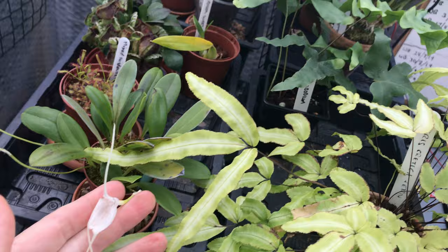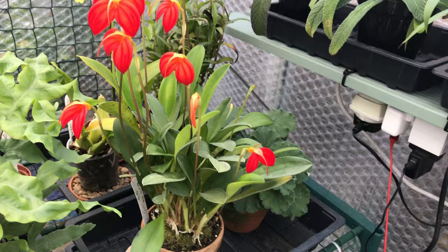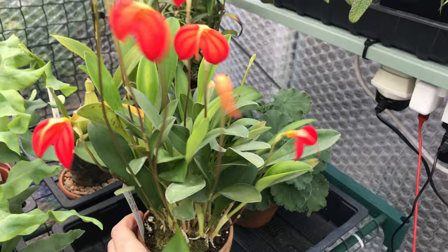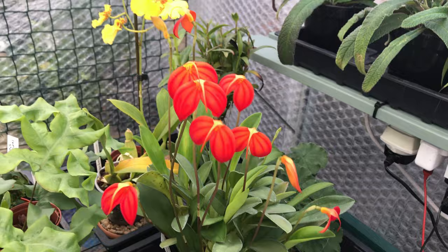So yeah, the Masdevallia Ignea, it won't win any prizes, because I guess these things have got to be nicely balanced, symmetrical. As you can see, they're all kind of over on this side, whereas that one over there will be on that side. But I mean, it's an amazing colour. I just can't get over the colour, and especially with the yellow at the back there.